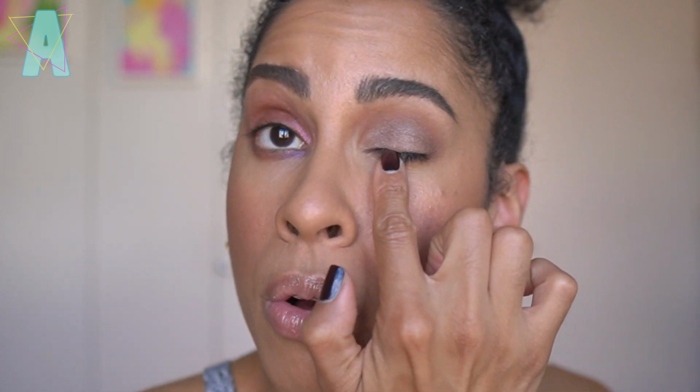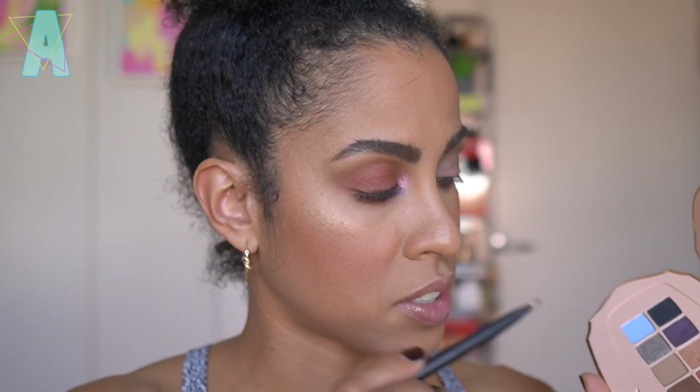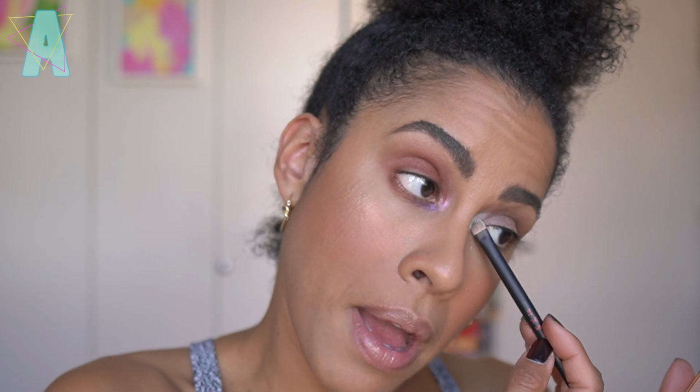What I like to do is take this lilac satin shade with my finger and place it on the lid. And I think that's a great combination with the more neutral matte brown, because although this is a cool tone, I think it's a really pretty color. And why not, if you didn't want to place the pink on the inner corner again, you could take the off-white matte and place that on the inner corner.